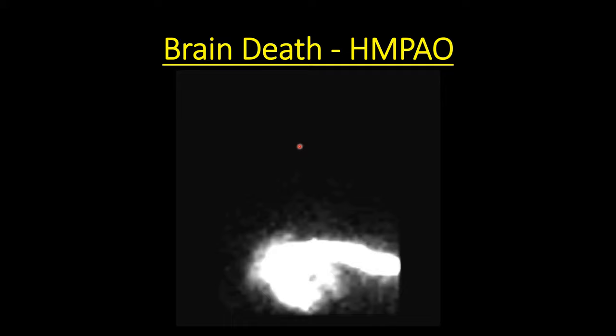Looking at a study from our own institution, so on the dynamic imaging, we have the injection come in, the radiopharmaceutical is going through the heart, and then we see filling of the carotid arteries. Again, we have the hot nose sign. And then really where we would expect the brain using HMPAO, which is a perfusion agent, we really don't see much localization. And this is quite evident.